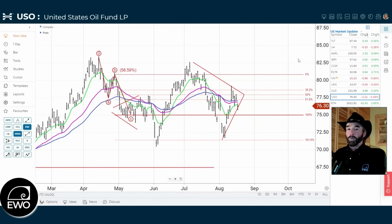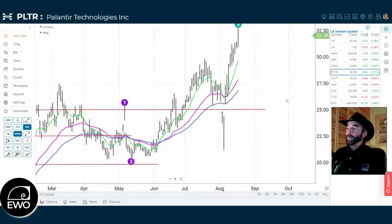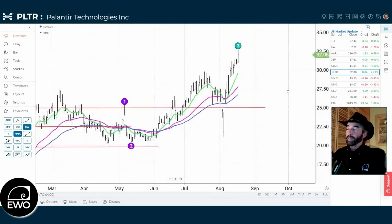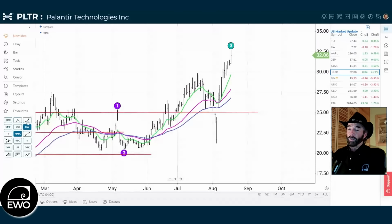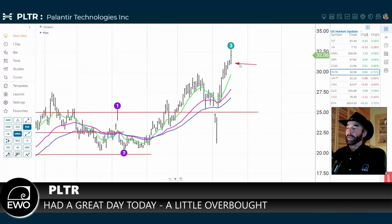All right, let's go to some more stocks of interest that you all have asked about. One of them was Palantir, PLTR. Good time to look at that because it had a heck of a day today, but we are getting a little bit overbought from the 10-day moving average. You can see the separation there. Getting a little bit vertical here as well. So once again, maybe a little calming is needed.